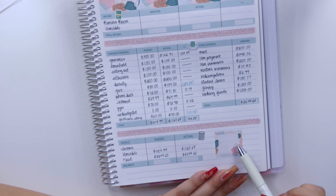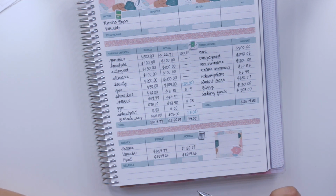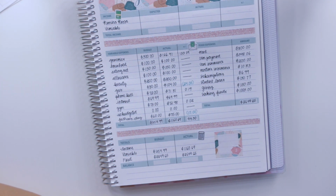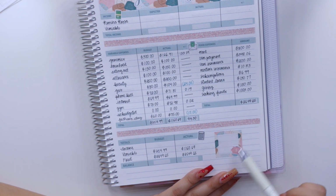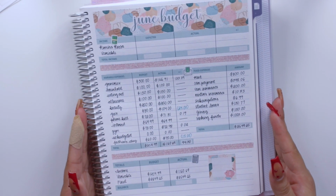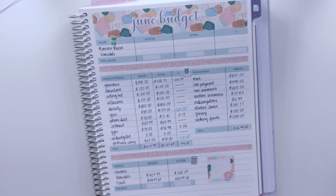I will label it that I want it to go towards my emergency fund, since that is my main goal for the year, although I am going to be dipping into it for moving expenses. But yeah, this is where I will put the total amount that will be going towards my savings. And with that being said, that is basically going to be it for this June budget results video.